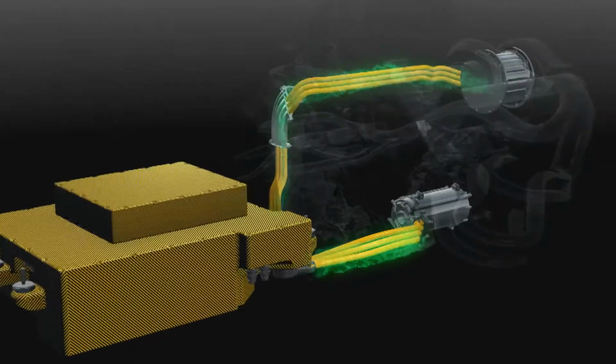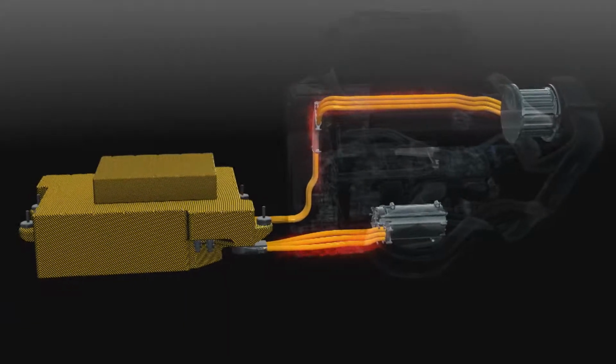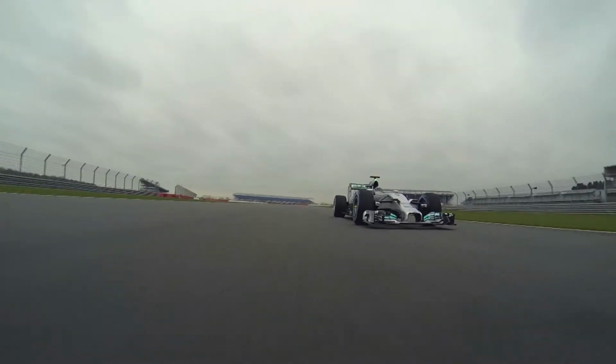The energy store or batteries, a specially developed lithium-ion technology designed to rapidly charge and discharge across 5 race weekends, or over 3,000 kilometers. No normal battery could withstand it. Battery management's one of the key factors here.